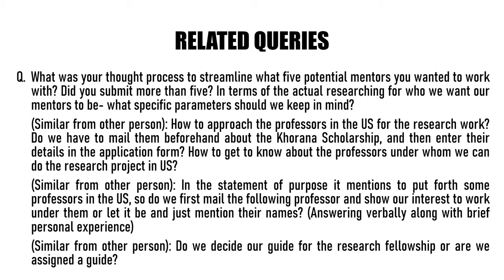How to approach for the research work? Do we have to email beforehand about the Khorana scholarship and enter their details? So these are two different questions. Firstly, do we have to email beforehand? No, they have told that you do not have to email them right now saying that you are planning to apply for the Khorana, because you don't know whether you will be selected.